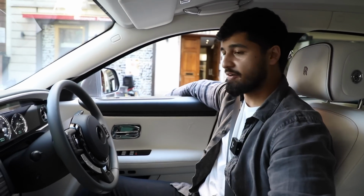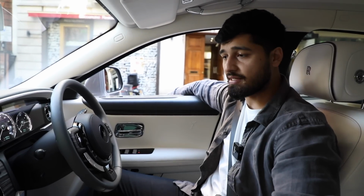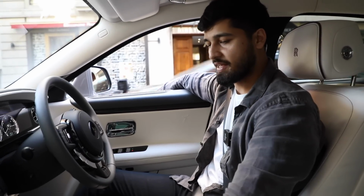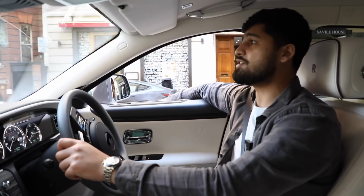For now, this is very kind of them to let me try it out, seeing as I'm not even considering purchasing one of these yet. So I've told them that I do not consider this car on one of my lists, but they've passed me the keys and they've said you go try it out and see if that opinion changes.